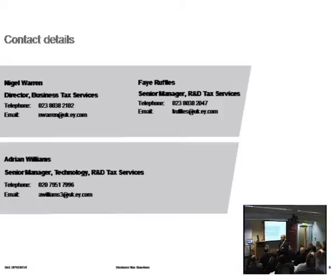So I won't take too much time because I know we're short, but if you are wondering how some of these schemes might apply to the activities that you undertake, and I think any company that's interested in an innovation forum like this is almost certainly going to have some level of activity that could qualify for these schemes. So please do call me at lunchtime. I'd be glad to talk through some of those things. Thank you.